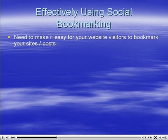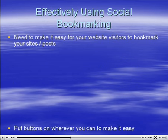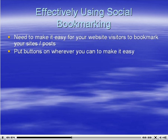Now, how do you effectively use social bookmarking? Well, firstly, you need to make it as easy as possible for your website visitors to bookmark your site or your blog posts or whatever it might be. Now, this means put buttons on each post. If you want them to dig it, put a dig button right at the start of the post. If you've got a WordPress blog, you can get plugins that will put lines of icons to socially bookmark them afterwards. So make it easy. Make it so simple that anybody of any level of skill can do it and get your site socially bookmarked.